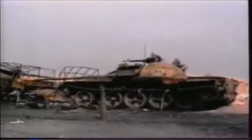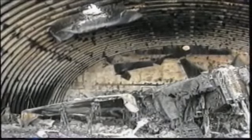The war had also shown the power and accuracy of precision-guided munitions. It is a staggering fact that out of the thousands of tons of bombs dropped, just 9% were PGMs, but they caused 75% of the damage inflicted.